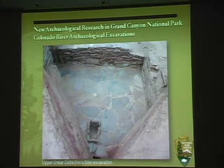And at Evo's site, those stone houses again had some pretty remarkable architecture with the stone, the local stone, and the soil mortars.